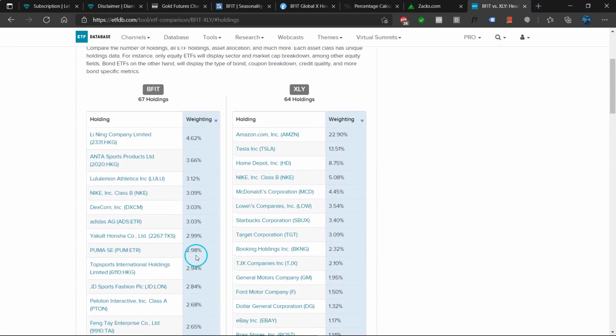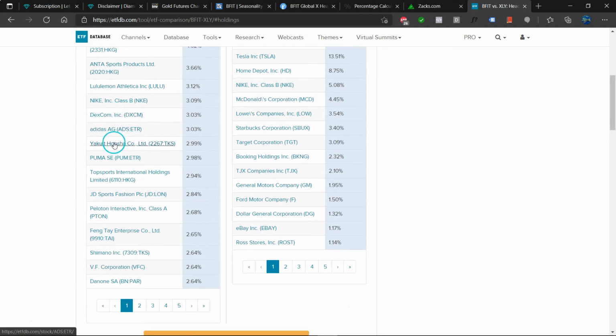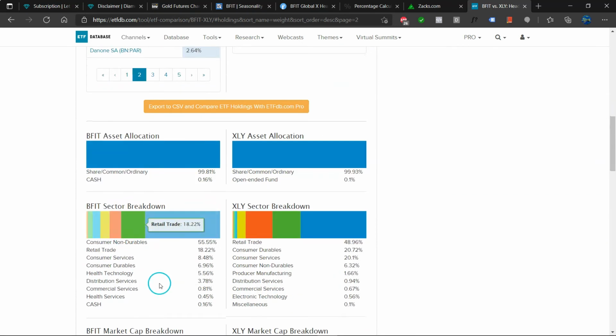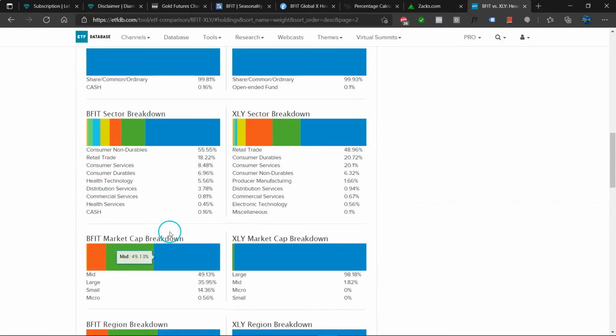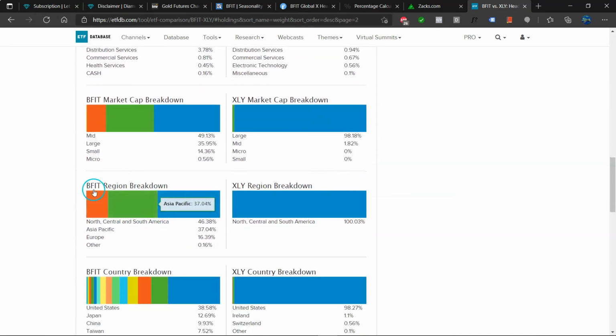So when we look here at the holdings for BFIT, you got a bunch of sports and athletics companies, Dexcom going here into the medical space as well, Peloton, that's received a lot of attention. So we have a bunch of very interesting names, big brands in this space, and this is definitively one of those trends where I think there's a lot of future growth potential. Here's the market cap breakdown. Some nice mix here. Also, it is regionally diversified.